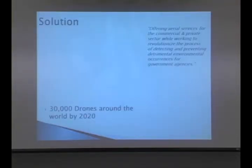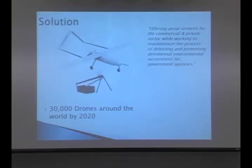So the solution is, we believe that by incorporating remote-operated aircraft, we can use surveying technology through infrared as well as high-definition cameras to monitor, prevent, and detect these instances. It's predicted that by 2020 there will be around 30,000 drones in the U.S., and we want to be on the forefront of this movement.